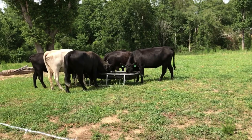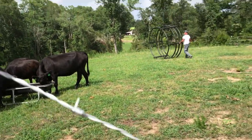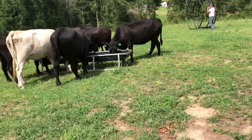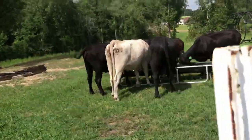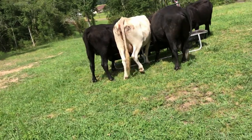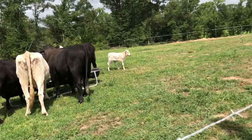Baby's doing good. It is a girl. Mama has been doing very well. She was up here a while ago. I'm not sure where she went. She's just doing awesome. So super excited about that. I know there's going to be some more babies coming soon. Not exactly sure when, but there's the baby.